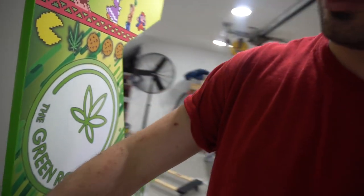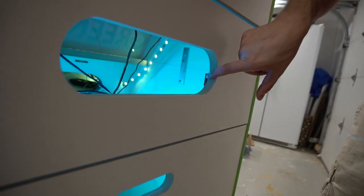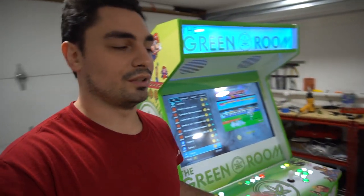I do have a secret little micro switch button here, right? You can see it right there. This way, in case somebody says that their quarter got stuck, instead of going to grab a key to unlock the door, you can basically just come right here and hit the switch and put a coin in. So really cool little details that help out.